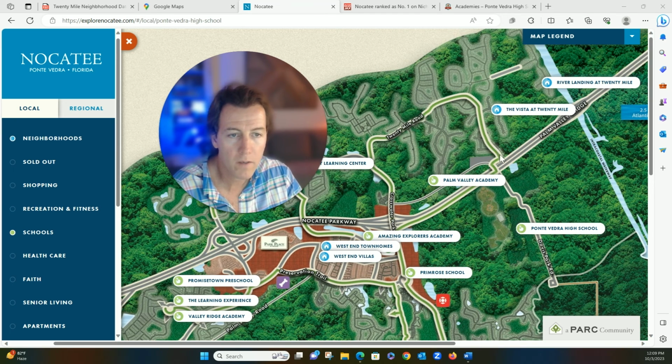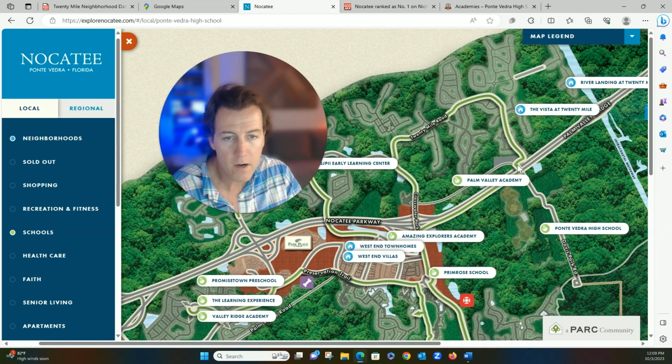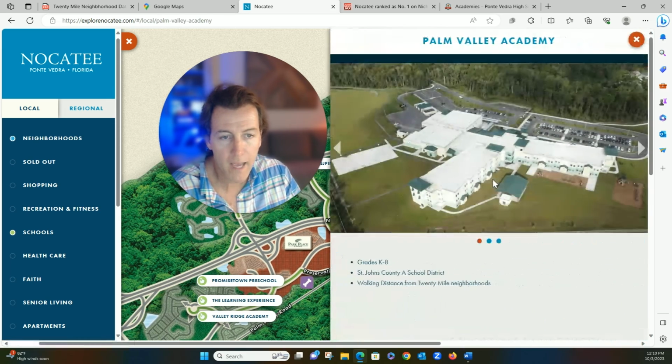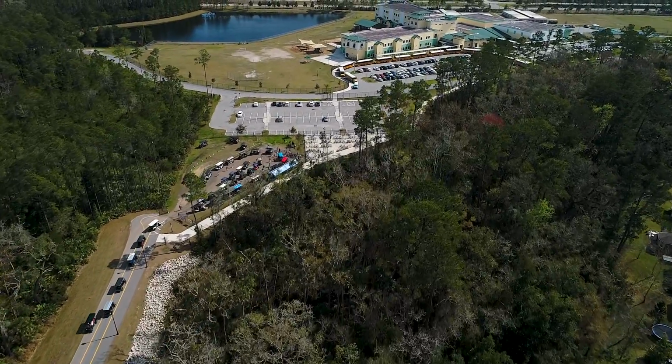So this is 20 Mile Road, and if you notice, it says on their map that this is the 20 Mile region right here. It's about 2.5 miles to the Atlantic Ocean. As you can see, there's one entrance here, and then there's one entrance over here that can take you down to the town center region. So very well located. And of course, it has a K-8 school called Palm Valley Academy, right here in the front of the neighborhood. So you have really good, easy access to that K-8 school from the 20 Mile region.